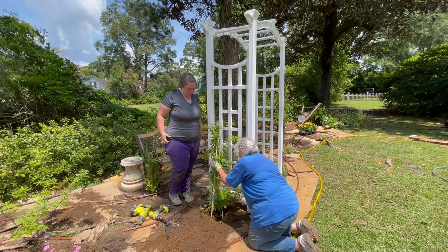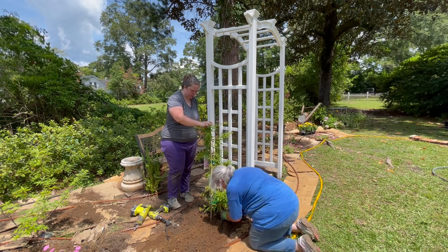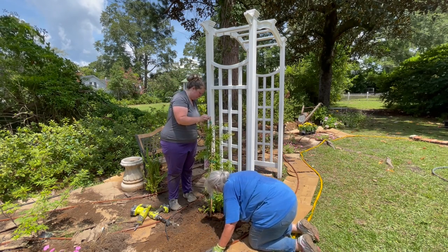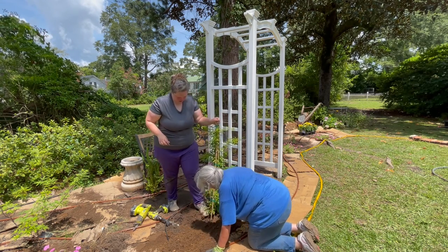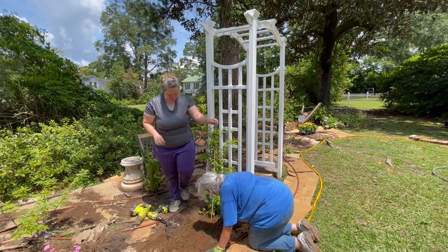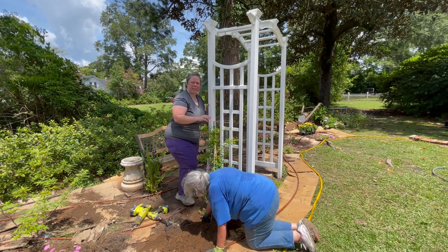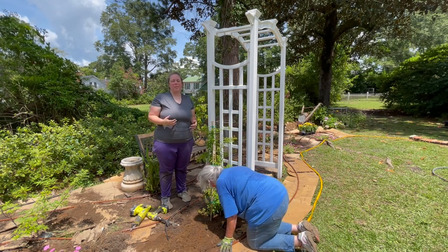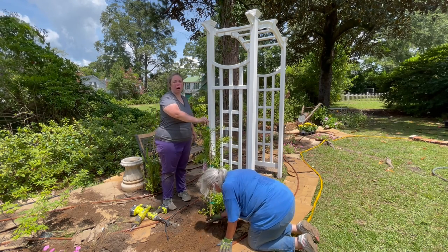Yeah, let's get the dirt in and steady, and then we'll take them off. Make sure to firm that dirt in really good around those roots so there's no air pockets. And you want to plant it close to the arbor, but not directly under it because of that concrete. It needs to have enough room to grow.